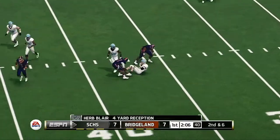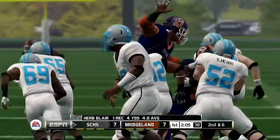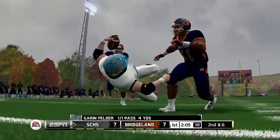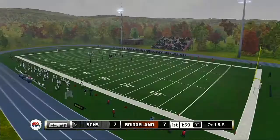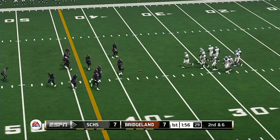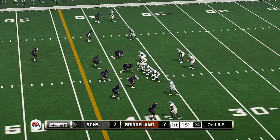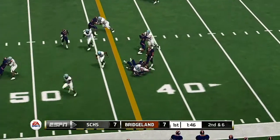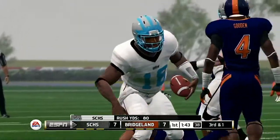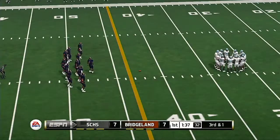Makes the catch and look out, and he is drilled at the 37. Nolan brings him down on the 37-yard line. That makes it second and six. From their own 37-yard line, it's second down. Nice run there. Felder comes away with around 5 yards on that option keeper. That'll make it third and nine.